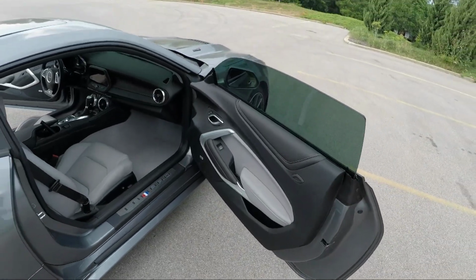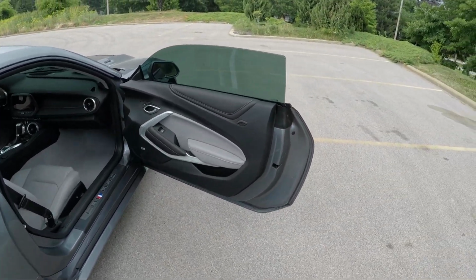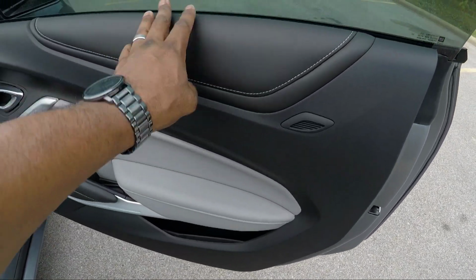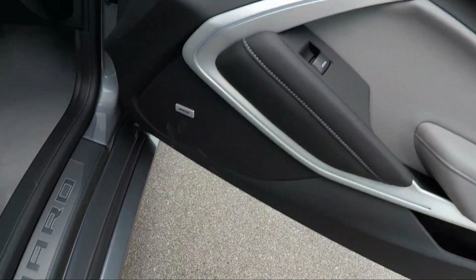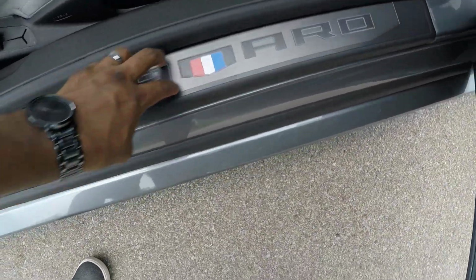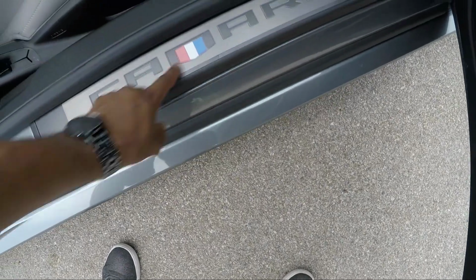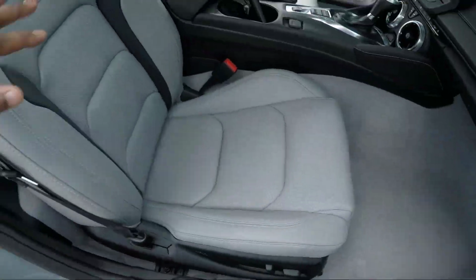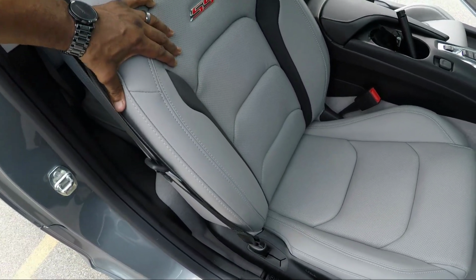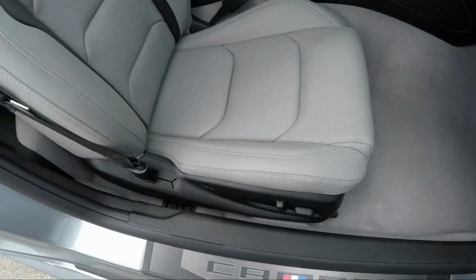Now the interior, because this is premium, you do have leather all around here, whereas on my car it's plastic, and you do get the Bose stereo system. And my Camaro just has that plain black Camaro badge, whereas this is a nice aluminum looking color. And the seats are nice and perforated because they are heated and cooled, and they're a nice leather material.